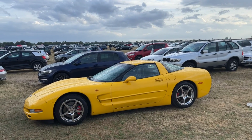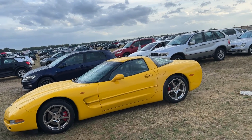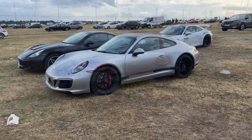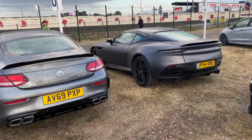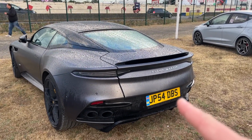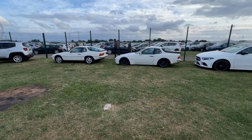Like this, for example. Just, you know, a couple of casual Porsches and a Ferrari, as you do. Nice little cheeky C63. DBS. You'd never guess it, would you? Lovely. They just keep coming.